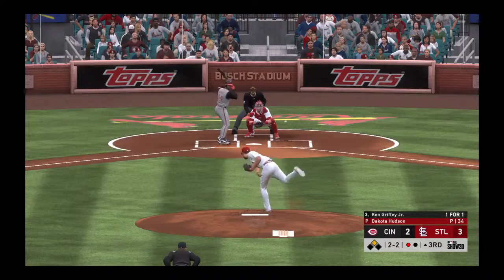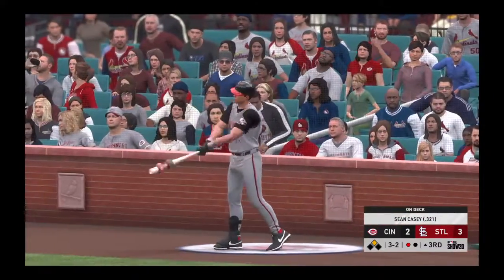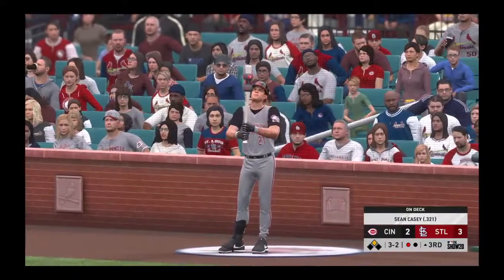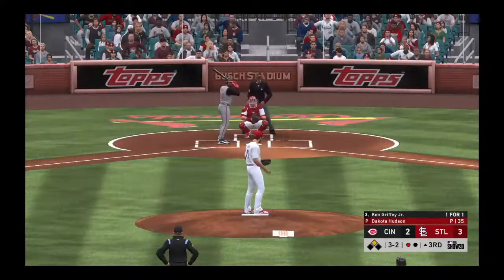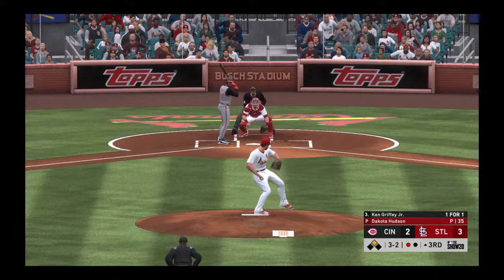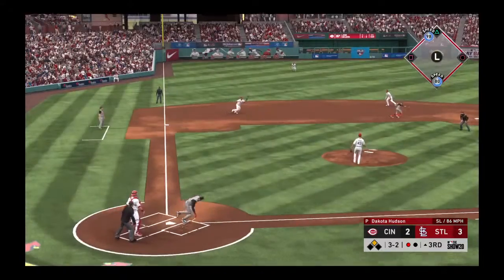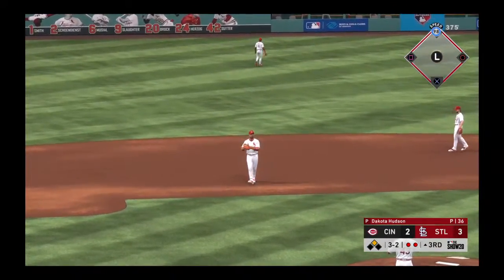Working for the punch out and the offering. 3 balls, good eye to lay off the slider there, and he works it to full 3-2 here. Sean Casey will be next. Swing and a liner. Quick hands over there at third as he takes it for the second out.